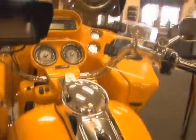Lives and breathes it. And that's the thing that's exciting about Chester's: we have a dealer that's actually a rider. Puts 30, 40, 50,000 miles a year, knows the creature comforts of what we as riders need. And he lives it. He lives it every day.